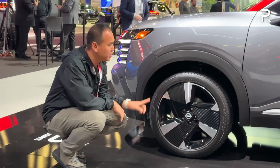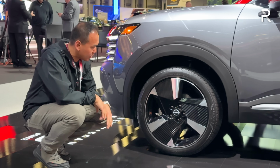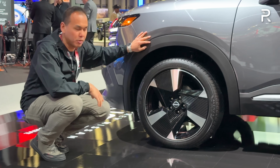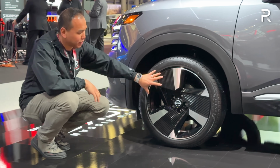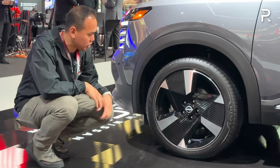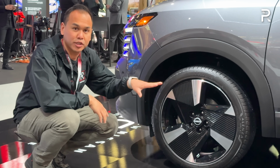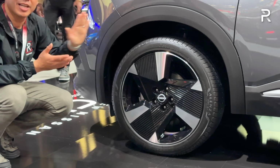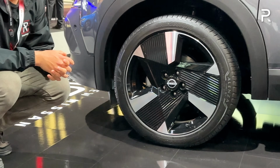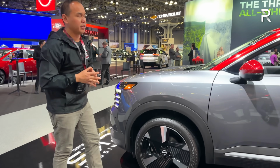So you can see the wheels, you can see the SR trim has this really attractive looking 19-inch wheel. It almost has an asymmetrical 3-spoke design, but it actually has a different kind of look to it with the painted black inner spokes. Of course, the machined look to it. You have all disc brakes, and then you have an independent front suspension. If you guys go for all-wheel drive, you'll also add a multi-link independent rear. The front drive models will still have the semi-independent twist beam suspension.